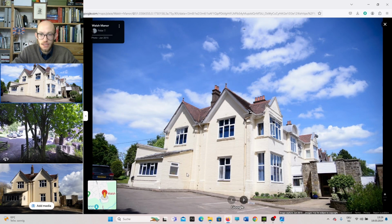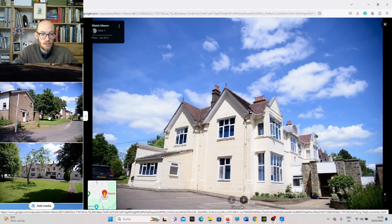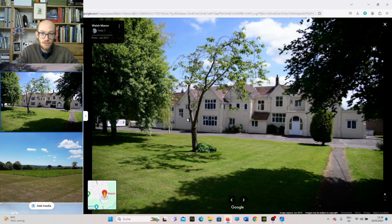Okay, so this is from the side, looking at from the side. Let's see, maybe we can find something better. This is the same side. Okay, that's good. That's from a distance. So here you can see the manor house right in front of it. And you can actually see here an entrance, which looks like the main entrance, but it was never really used. It was always the side entrance.